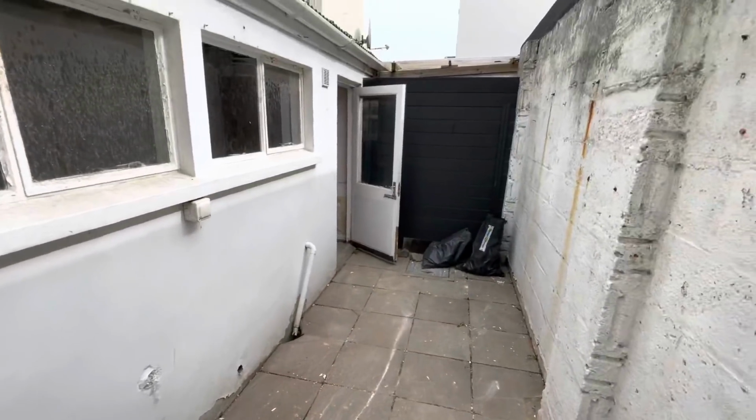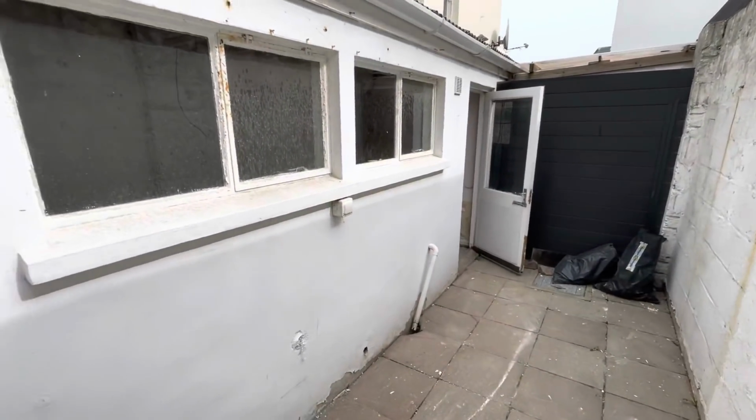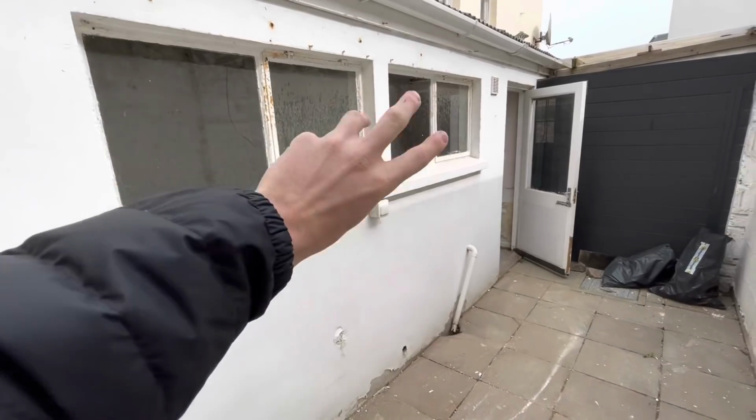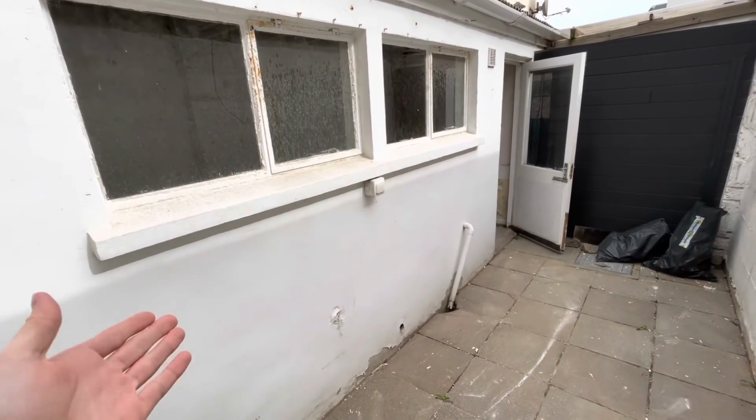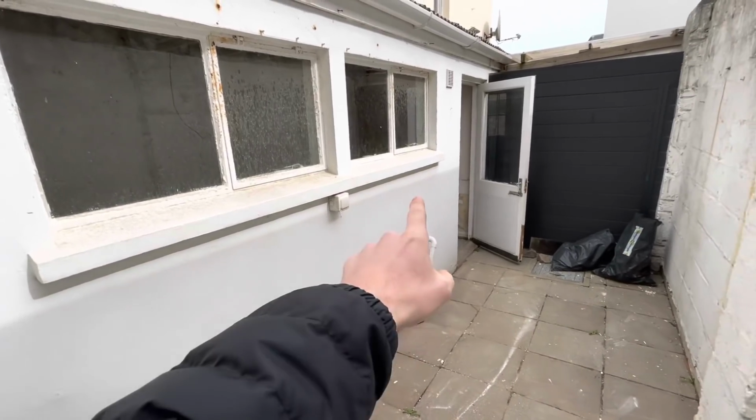This is the little sort of garden area that I've got, and that is the kitchen. All new windows are going in here. They were ordered a couple of weeks ago, and they take about 8 to 12 weeks to arrive. A new door as well.